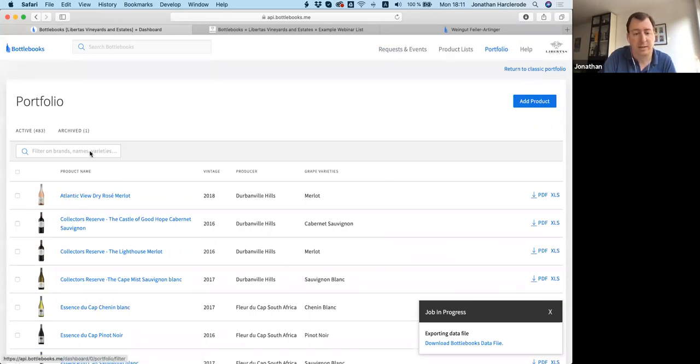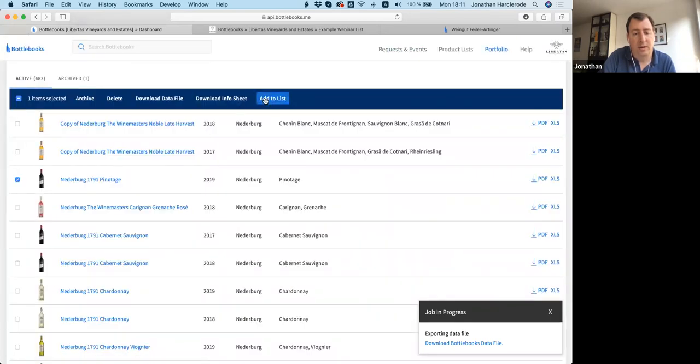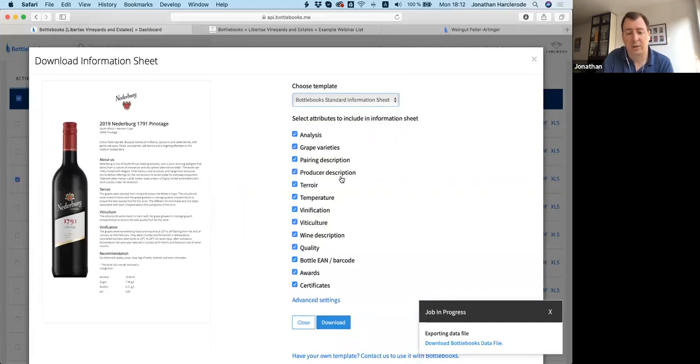They can be customized in two different ways. The first one is that you can add your own custom templates to Bottlebooks, so that as you add new wines, you're able to instantly generate that information. And as you see on our basic template, you could also customize that template, so you could turn on and off different fields, so that you could hide and show different fields on that design as well. So you can give it your custom design, and then you can also customize the content.